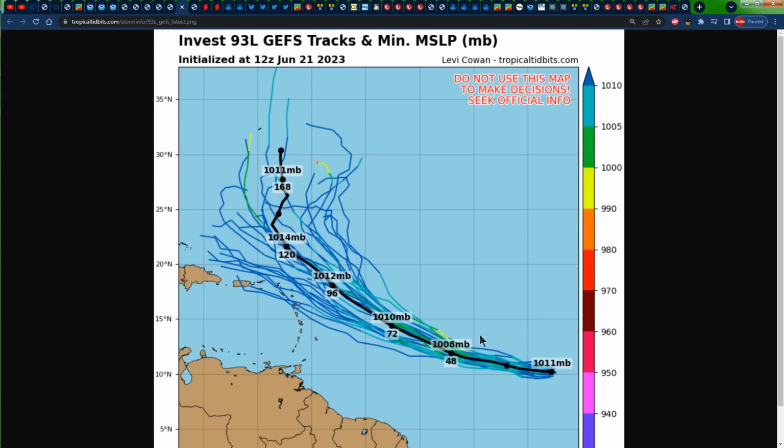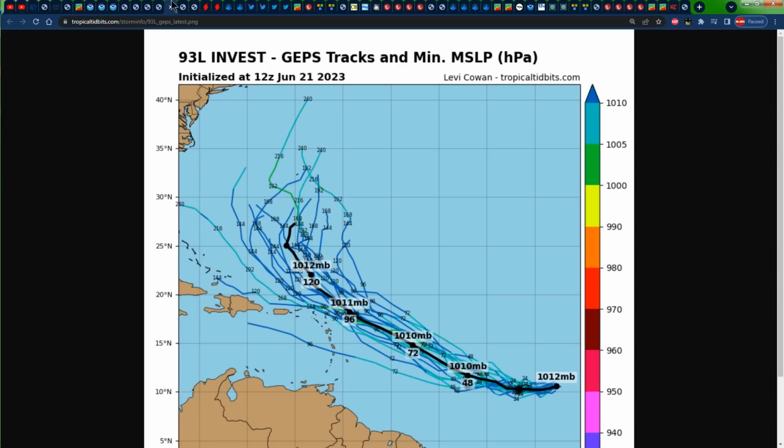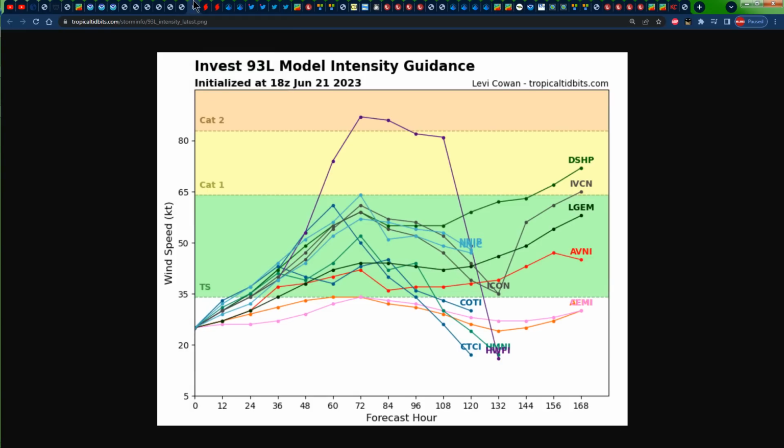As it relates to Invest 93L, we still have both the Euro and the GFS models showing the majority of their members moving this system off towards the northwest before it even reaches the Caribbean. And we can also see the intensity forecast showing that the majority of them are taking it up into tropical storm status, even although we have one outlier showing that it might get even up to category 2 status by the next 2 days. That's 48 hours out. Either way, we know that we're supposed to focus on what most of the models are showing. That's where we have the consensus, and that's where we have the most certainty.